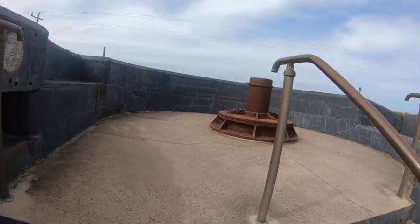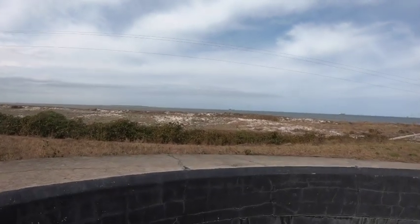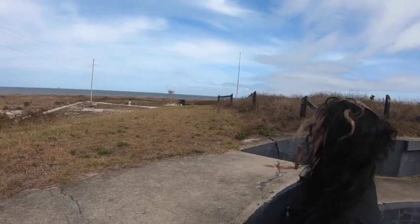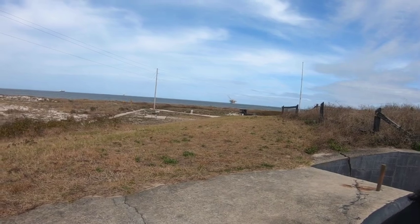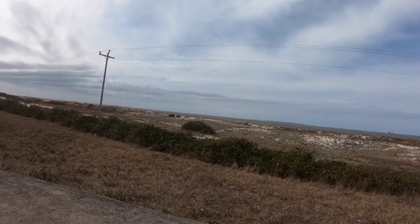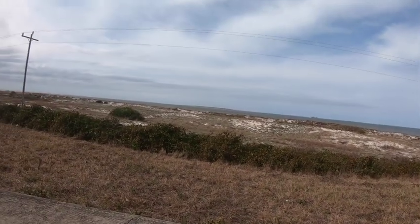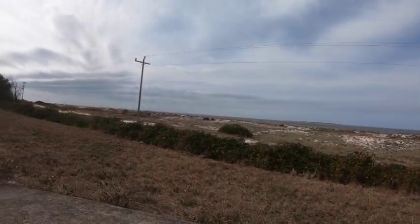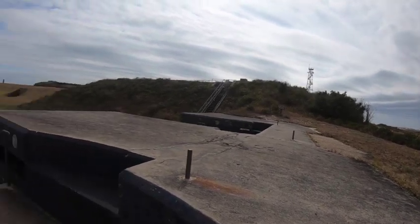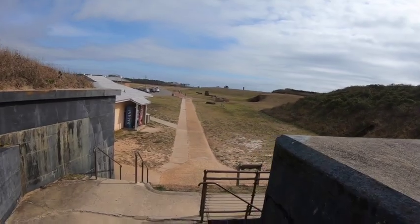Well, up here, obviously, this is where one of the guns was mounted. Oh man, look at that view. Oil rig or something. Where the ferry crosses. That's just Dauphin Island right across through there. However it's pronounced. We'll head on up there. Super windy.